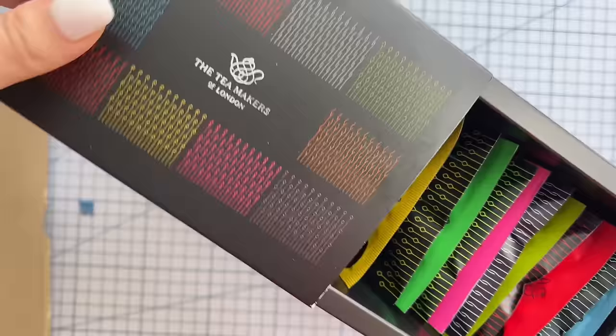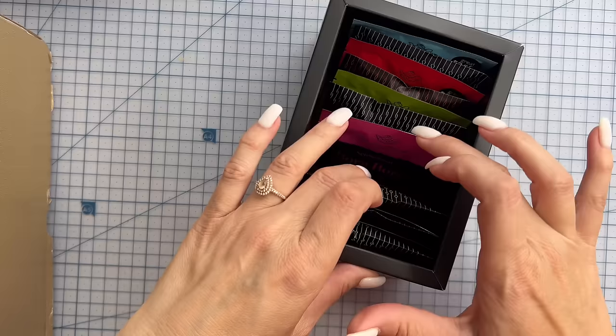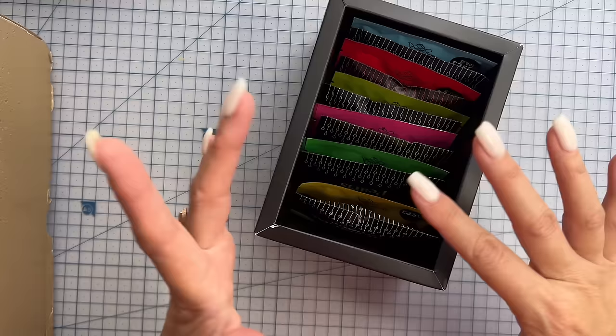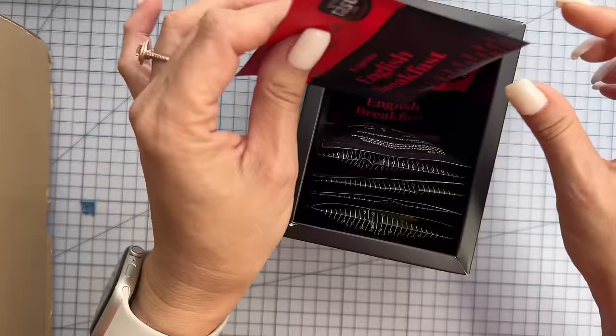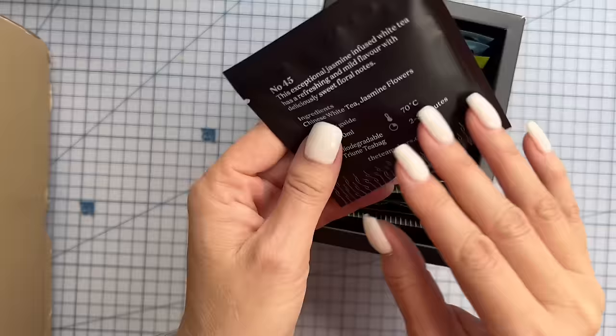Oh, these look big. Oh, there we go. Okay, so we've got 1, 2, 3, 4, 5, 6, 7, 8, 9, 10, 11 in the box. Is that right? 1, 2, 3, 4, 5, 9, 10, 11, 12. Okay, 12 is more of an even number. What have we got? We've got Earl Grey Supreme, 2 Earl Grey Supremes, English Breakfast, another English Breakfast, Jasmine Green Tea, Jasmine Silver Needle.